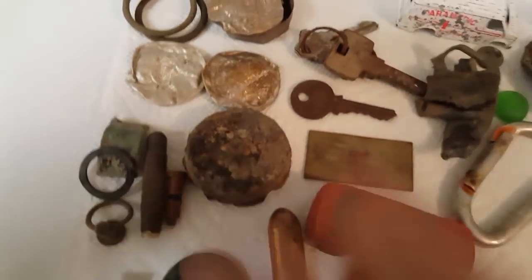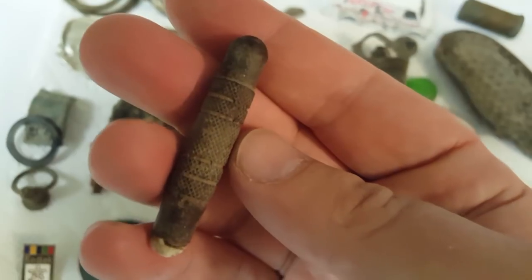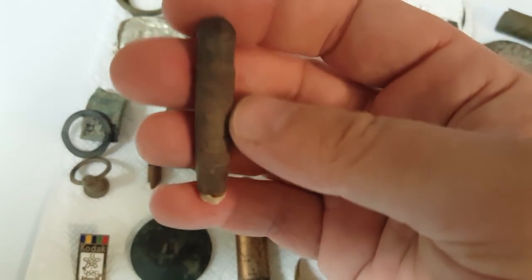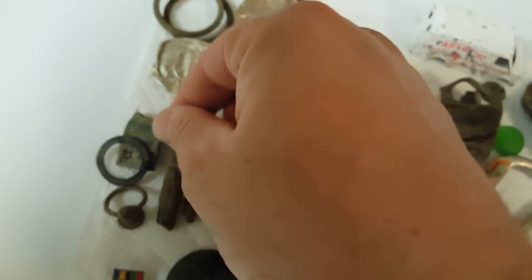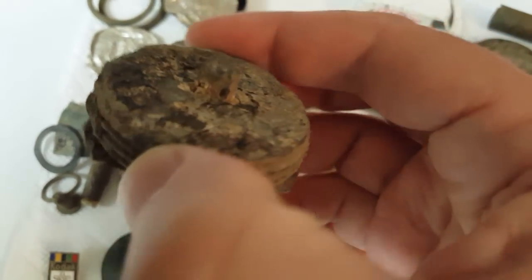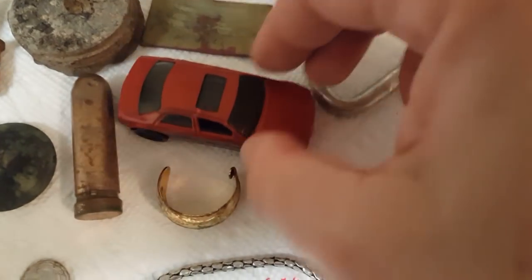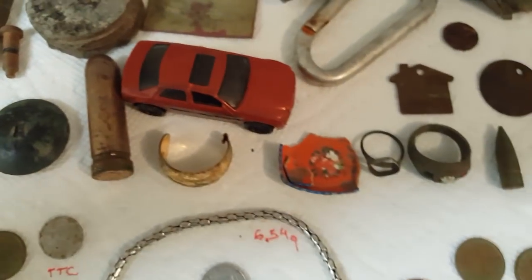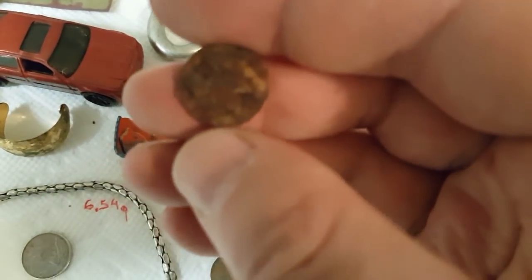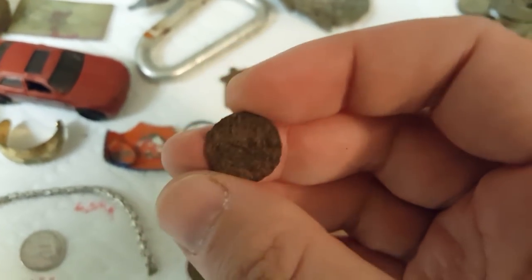What else is interesting? This little piece, maybe from a dart, who knows, or from a car, from a tire. There's a big lid of sorts, cap. Another car. That's the best thing I got on that hunt with Cashmo. This little round iron thing, might be nothing, but I might just put it in a citric acid bath to see what comes out.